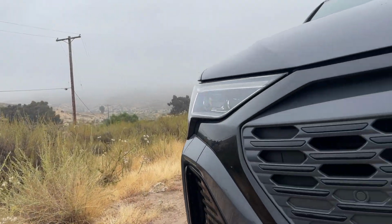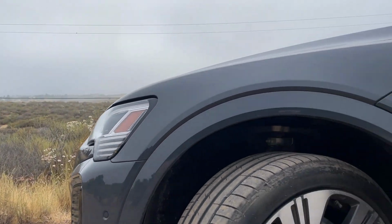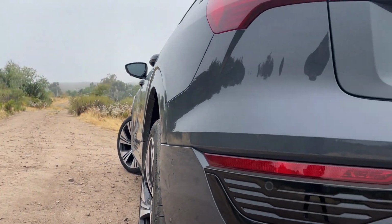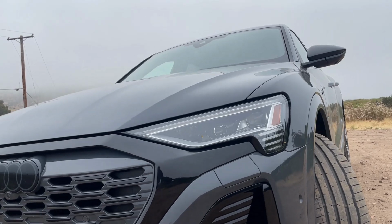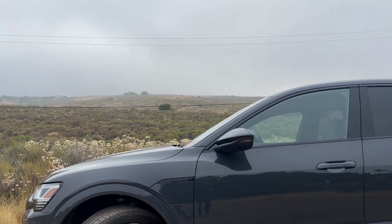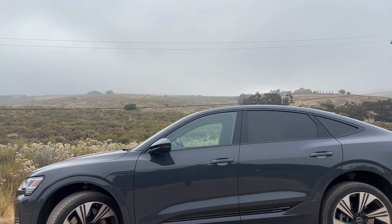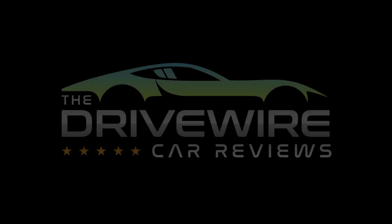This is the 2024 Audi Q8 E-Tron Prestige, and it replaces the 2020 Audi E-Tron with a new name, more range, more efficient batteries, better aerodynamics, and faster charging. The mechanical changes address customer concerns about range and performance, and so today I'm going to test it and see if it cuts the mustard.